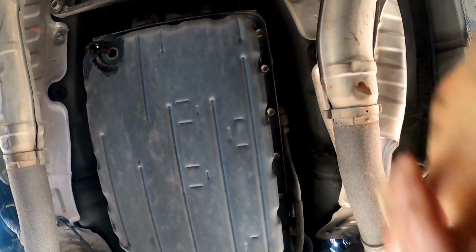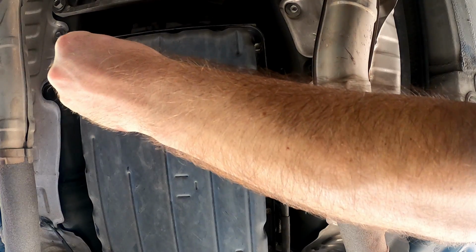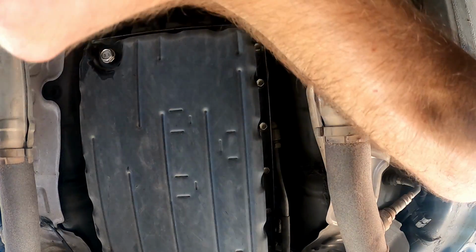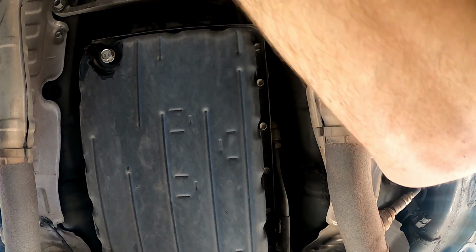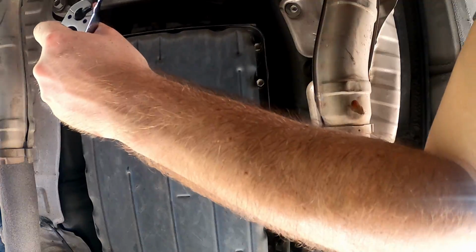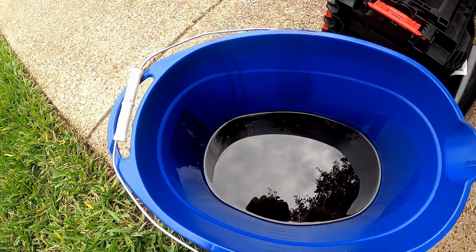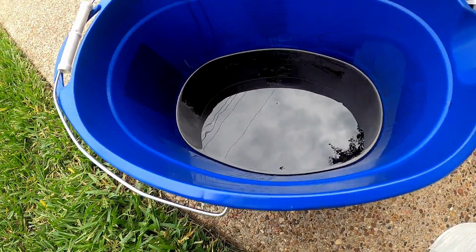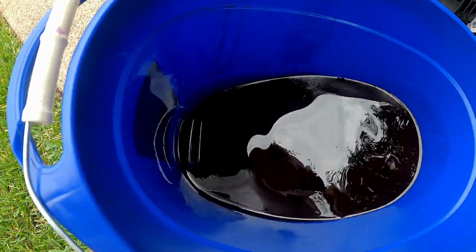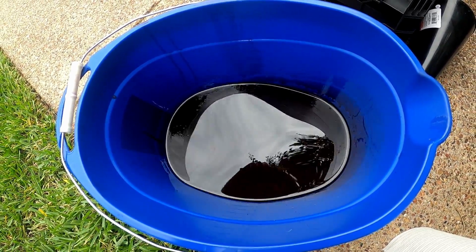All right, so I let it drain for about 10 minutes, and I fished out the drain plug from the bucket that I dropped. So I'm just going to put this back in. There we go. Tighten it up, and then we'll fill it up with trans fluid. Looking at it, it looks like we got about 2.5 quarts out of the transmission, so that's what we're going to put back in. The fluid doesn't look terrible. It does still have a red tint to it, but it's cheap enough that you just do it for peace of mind. So let's fill it back up.